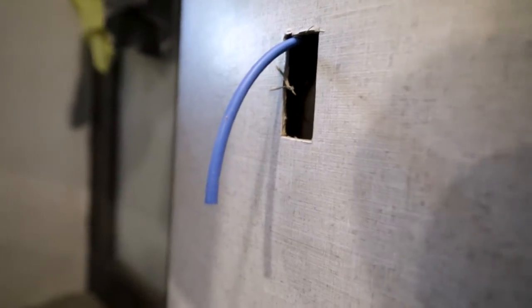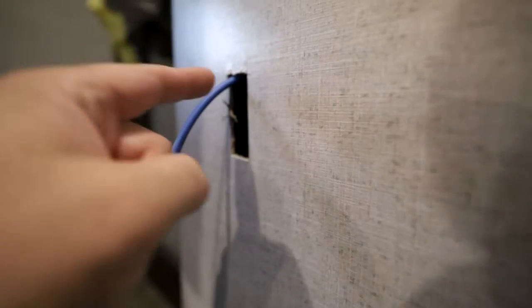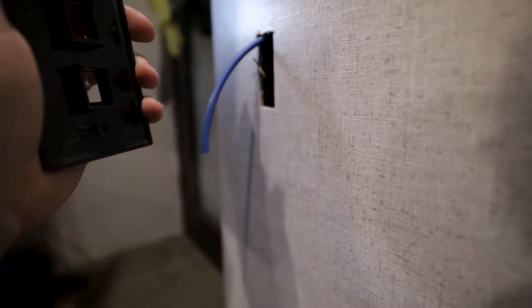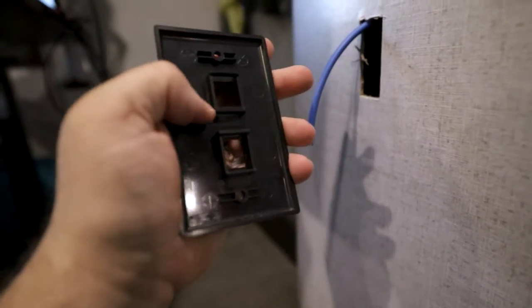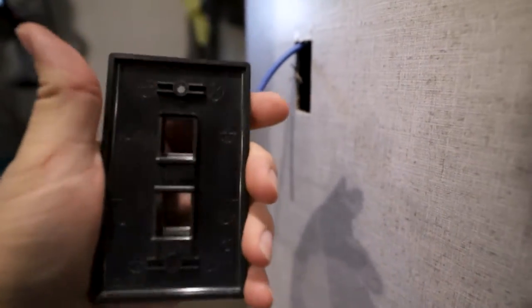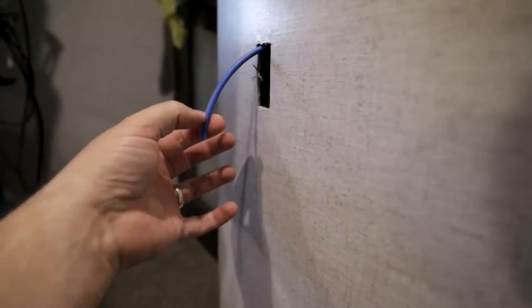All right, so I drilled a hole coming straight through, so I knew where to start, and then I used a box cutter to kind of outline what would be the back of this. So this should fit snug in there, as these parts right here should fit inside there. And then I've got plenty of space on the top and the bottom for the screws to grab through to hold it in place. So now it's time for me to cut this open and to start wiring it up.